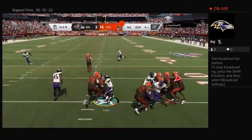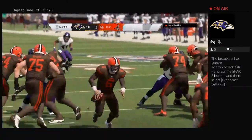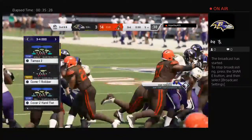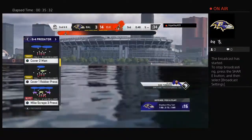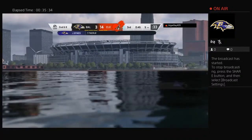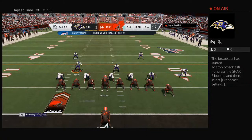Here's Nick Chubb as they try to fire up this run game. Well, that gives them a little room, but not much. A gain of 2 to the 5. Tough first half for him, unable to put up the numbers he's used to producing. But with a guy like him, you and I both know it just takes a couple of explosive touches for him to make an impact on this game and on the stat sheet as well.